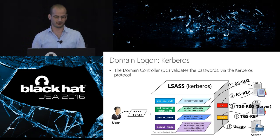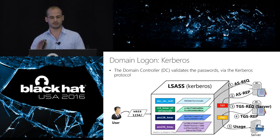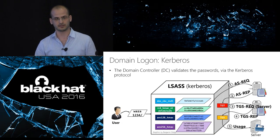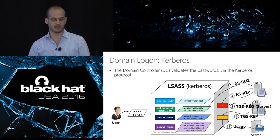And now we'll talk about Kerberos. Kerberos is a network protocol which does authentication and authorization in a network. A domain controller is the main source of trust in the Kerberos environment. There are three different types of entities: the domain controller, users, and servers or services. Each one has its own set of keys. We'll discuss the user keys and the server keys.